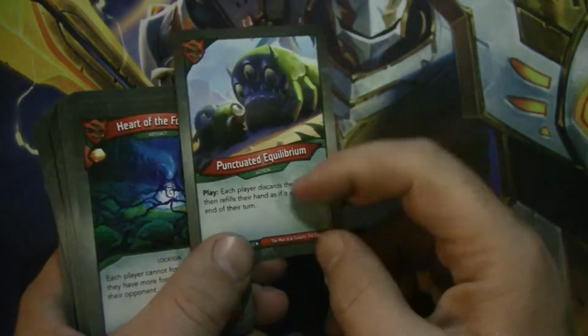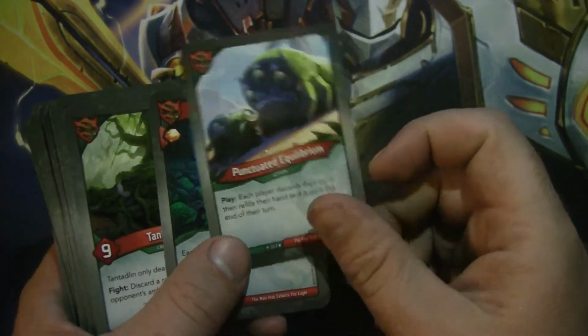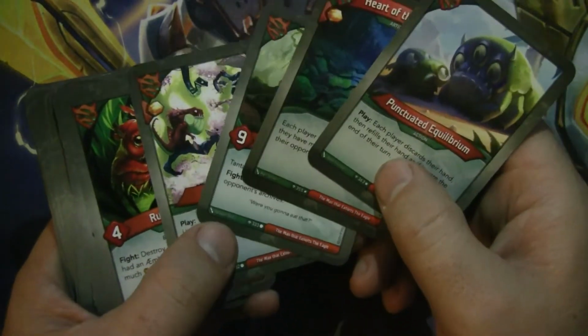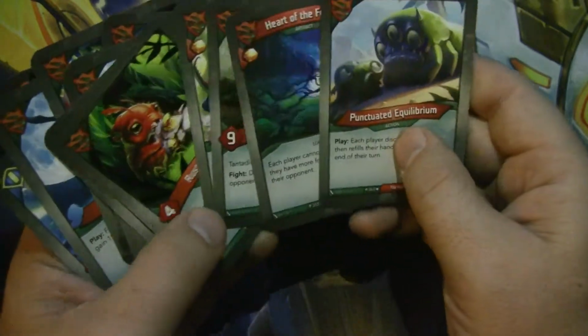Punctuated Equilibrium can help with that, because maybe you end up in a situation where you have a couple untamed cards in your hand that generate amber plus this, and then you get a whole new hand, and maybe you get the key charge in there. So anyway, yeah, there are some options here. The Full Moon could be quite a bit of amber generation.